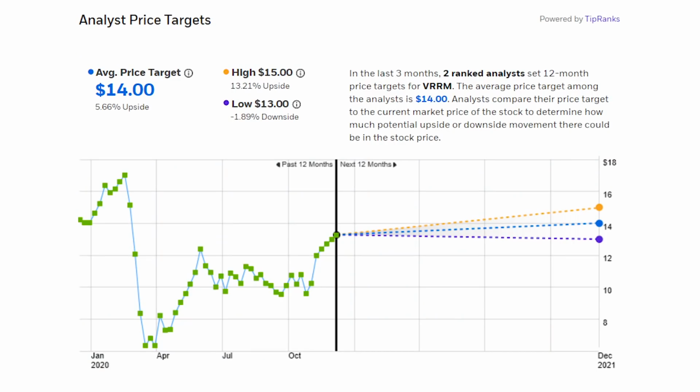Now, just 2 price targets here from analysts, so don't read too much into this, but price targets ranging from $13 on the low end to as high as $15 a share on the high end. Now, I think this one easily goes to $18 a share next year and even higher after that.